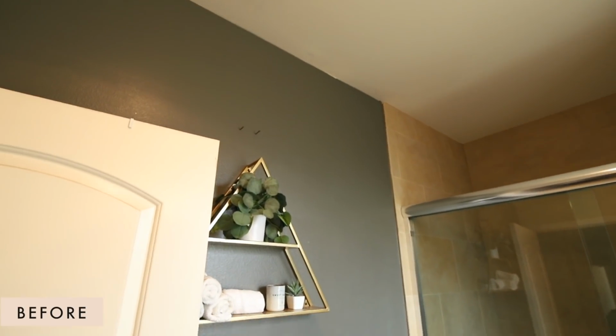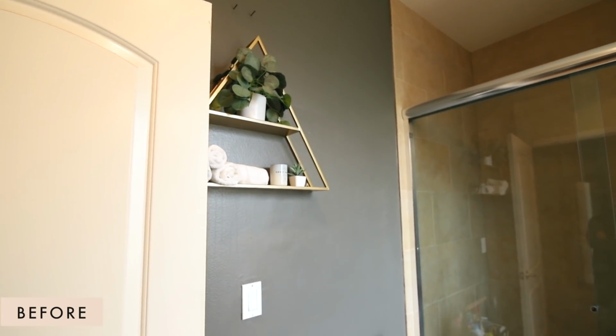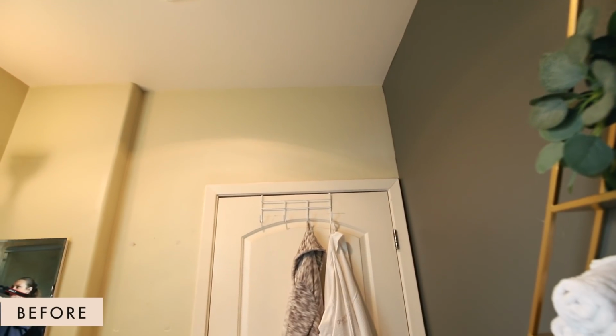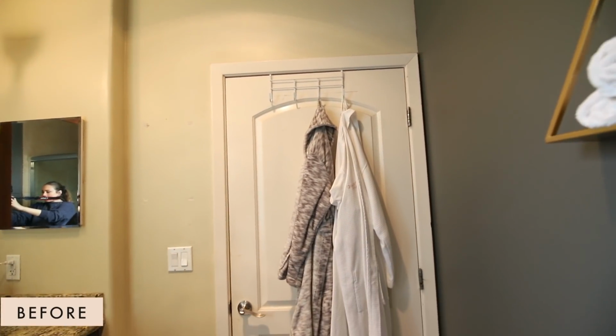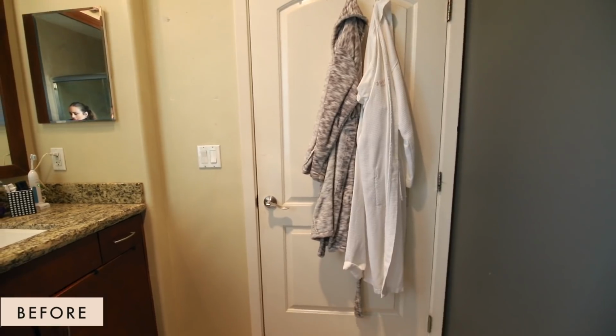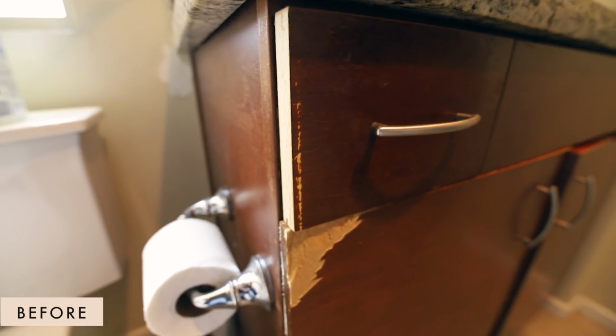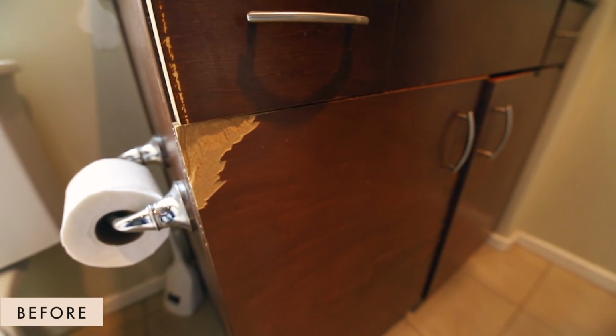It doesn't feel dated, and that's a good thing because we're not gonna be doing any major renovation in this bathroom. I painted this wall gray. Actually, I painted it blue first, bright navy blue, and then I painted it gray. It's definitely making the room feel smaller and darker, so we're gonna be getting rid of that. The light fixture is all rusted. There's damage to the cabinet doors in there, so we're gonna be building new ones of those.